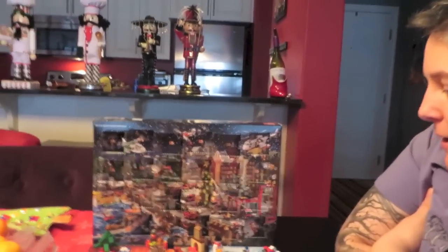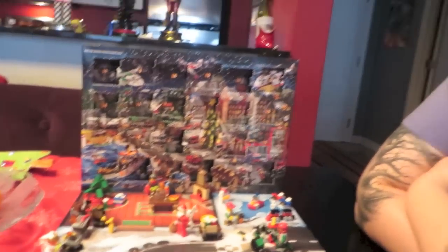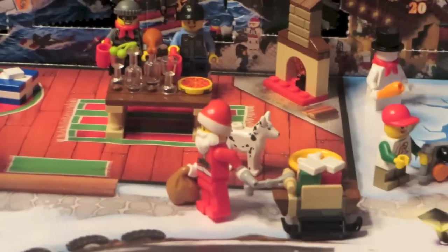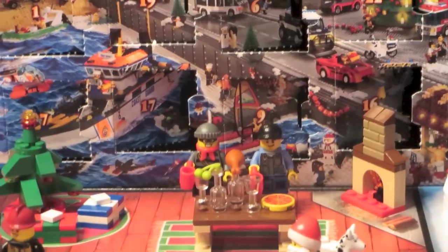Good morning. She's going to show you her Lego calendar and let you know whether she thought it was worth the hype. So here's the overall layout. What we all thought we didn't know was what that caboose was going to be. Well, it happened to be Santa's little caboose and those two little presents. So he's heading off to give some presents under the tree.